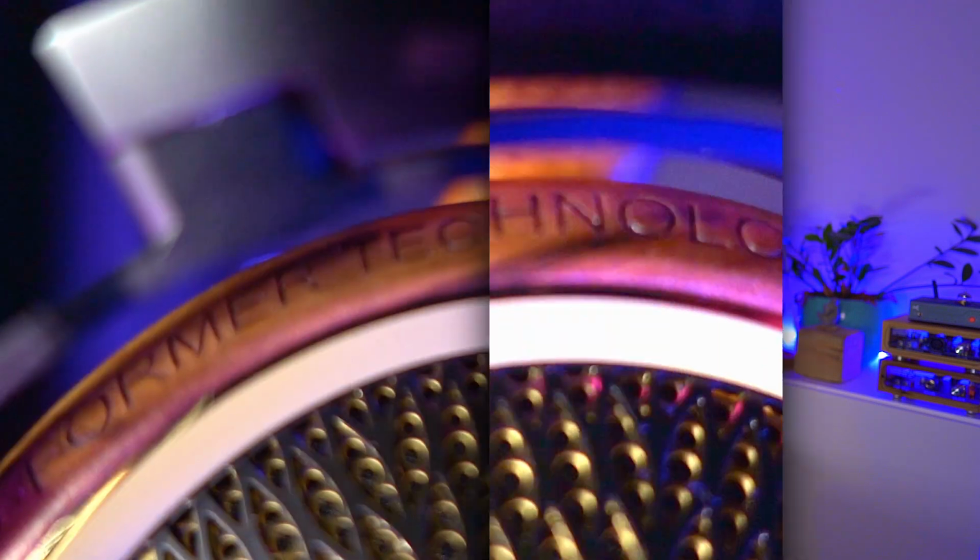With that out of the way, let's talk about a really interesting headphone in the Sendy Peacock.